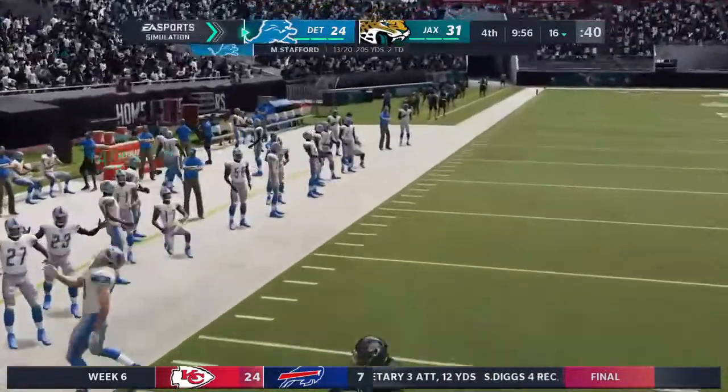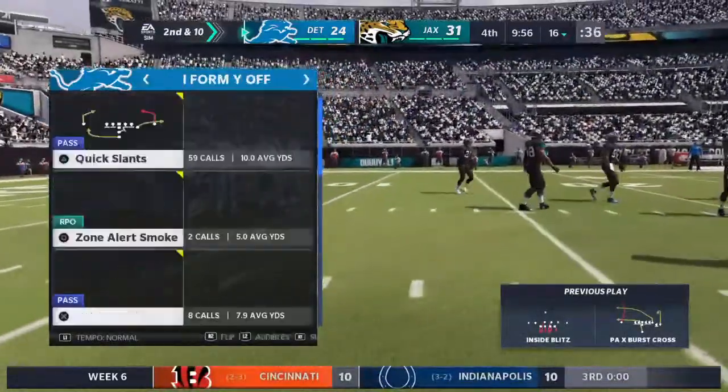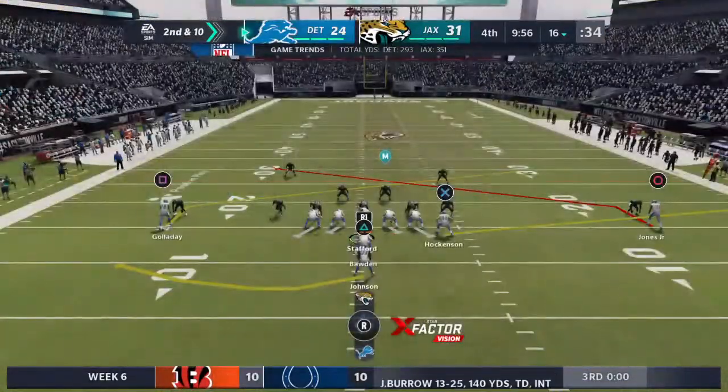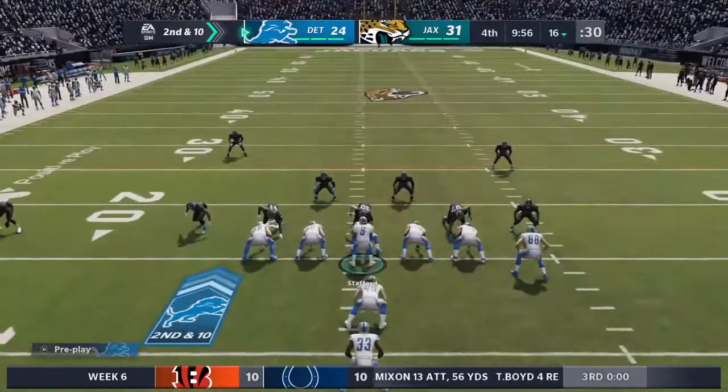Throwing on first down, but this one winds up to be incomplete. The intended target, T.J. Hockenson, and that'll bring up 2nd down. 2nd and 10. An incomplete pass on first down. That leads to a 2nd and 10.